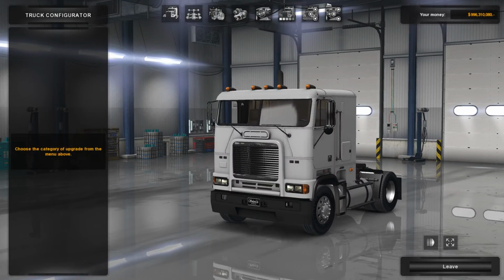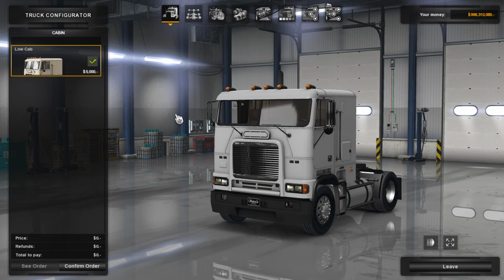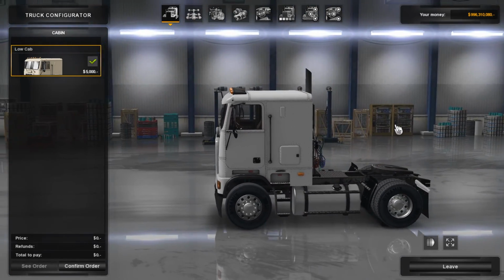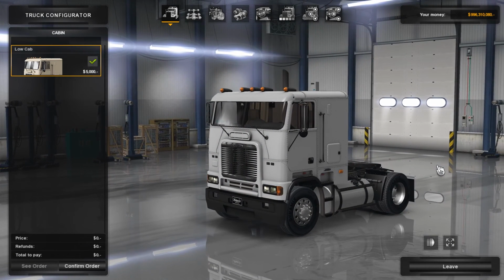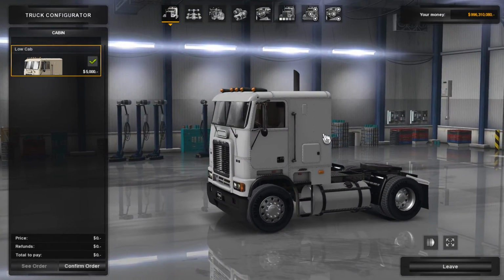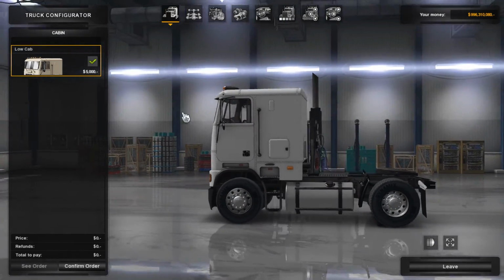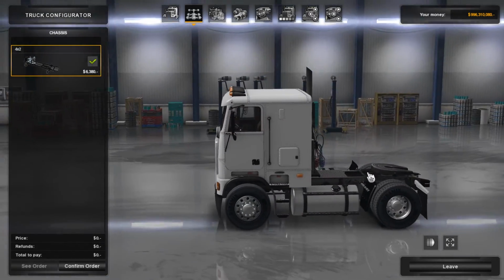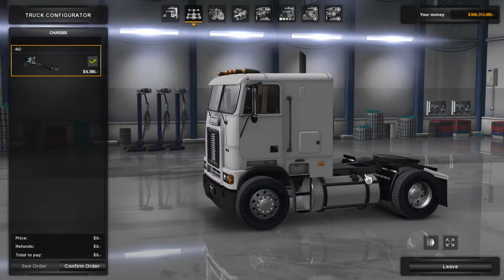Okay then, here we are in the truck configurator. The first thing that you always go to is the cabins, and there is only one cabin available for this, a low cab, but I do believe that you can get some fairings on there to make it available with the box trailers if this is what you're going to haul. But it is a cab over truck, so it's more of a European size, and as I said, look how small the wheelbase is. It's so funny. But yeah, only a 4x2 chassis, very small, as I said.